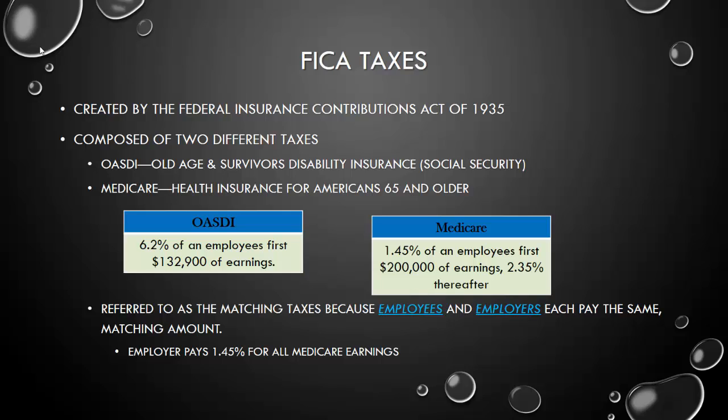Both of these are for single tax filers. If you're married or not, it changes how much of your income is taxable, but for the sake of simplicity, we're going to just say that everybody that we use here is single. I don't want you guys having to worry about marital status, filing status for taxes. So that total, 7.65%, gets taken out of employees' paychecks each and every period as long as they make below the OASDI limit. They call these the matching taxes.